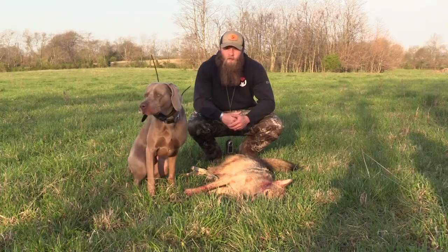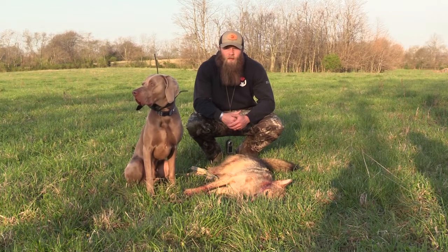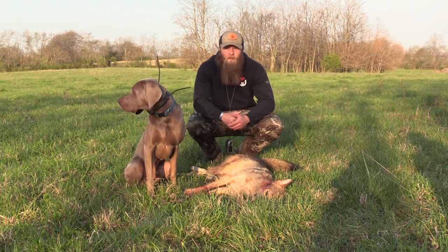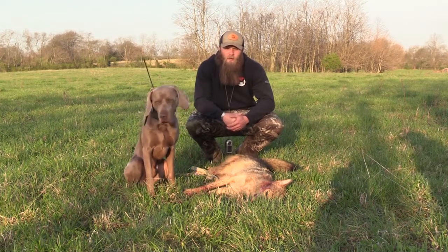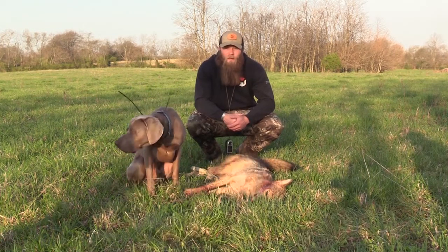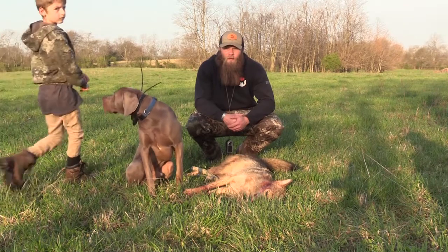Second stand of the morning, got set up on one of our favorite springtime farms. Four minutes into some real light pup stress, we had a coyote come up on the ridge, hung up on us for a second. It's early in the year, so we went ahead and put one to him.